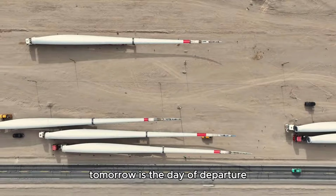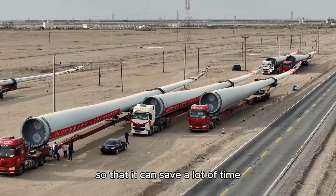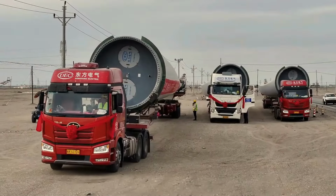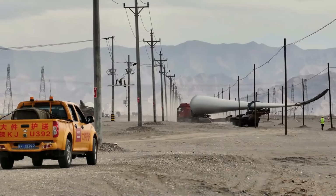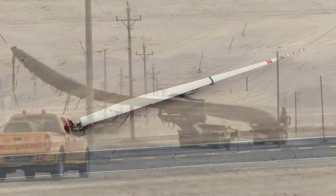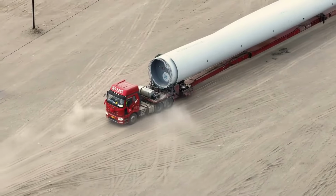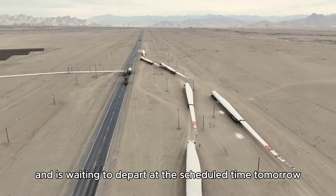Tomorrow is the day of departure. The team needs to reorganize the team and arrange the blades in order, so that it can save a lot of time when merging into the national highway tomorrow. The first blade is in position, followed by the second one. The convoy has finished organizing and is waiting to depart at the scheduled time tomorrow.